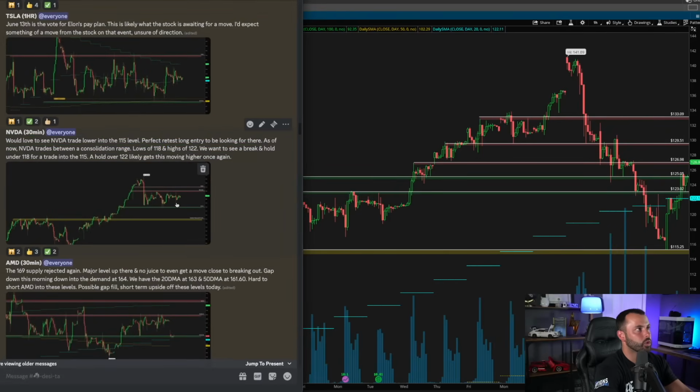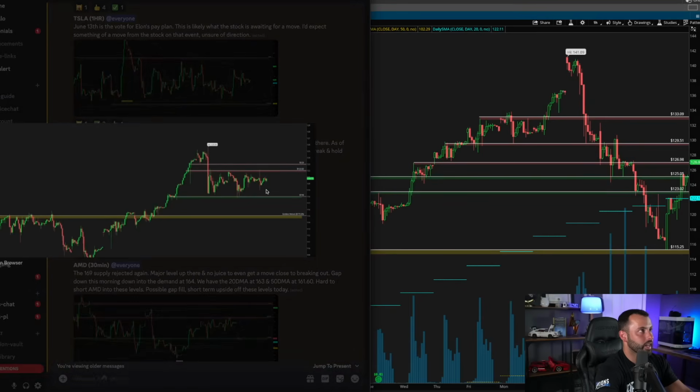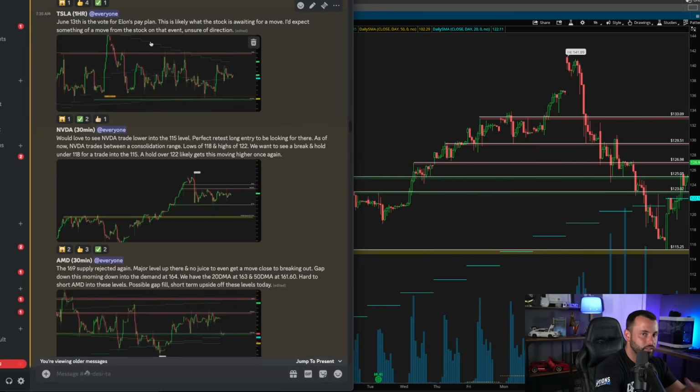But at that time, we weren't quite there, right? Let's go ahead and zoom in on this chart. We were not quite there at that time. 115 was back here, right? So we never quite got back down to that level. The trade that we were looking for in our analysis never quite set up. We said we'd love to look for that pullback, but we didn't get it yet.